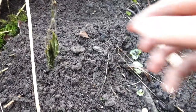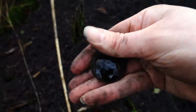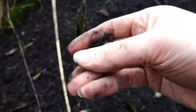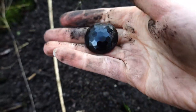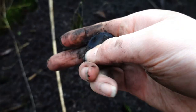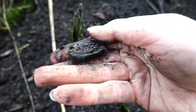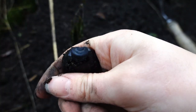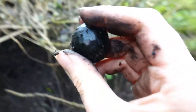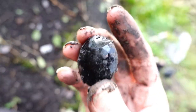Scrape this bad lad out. Ta-da! It's huge. A massive glass button. It must have been off a coat. Must be a coat button. Whoa. Oh, unfortunately he's got a chip just there. Still very pretty though.